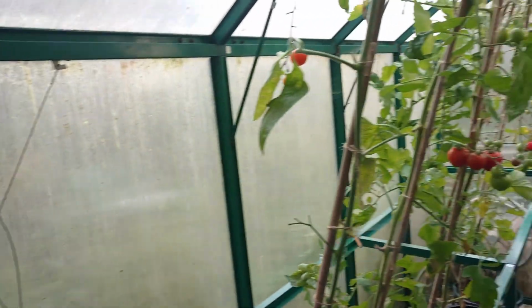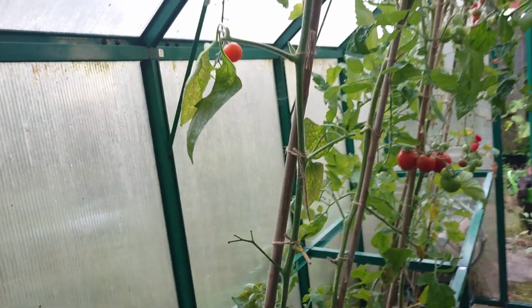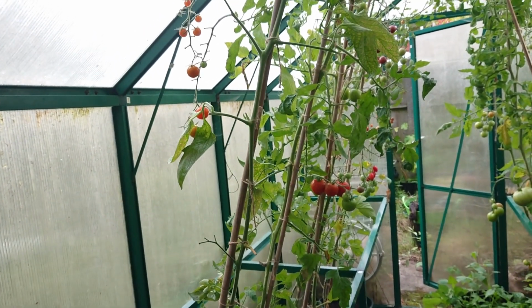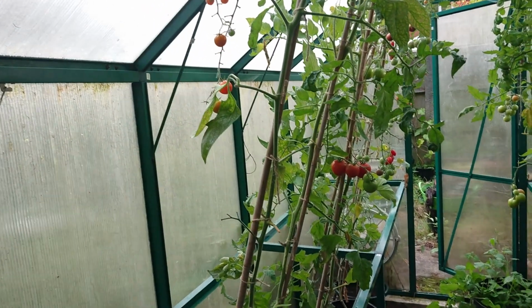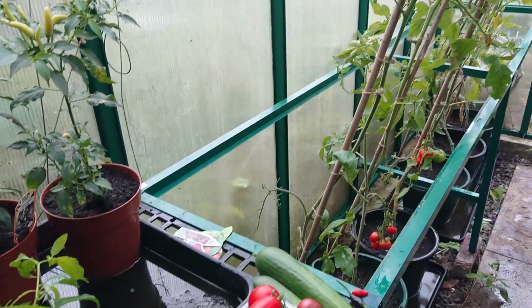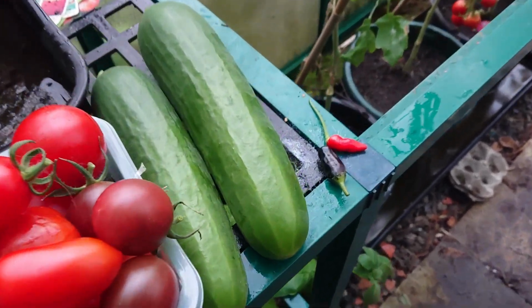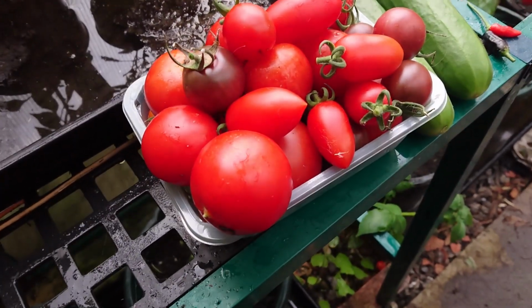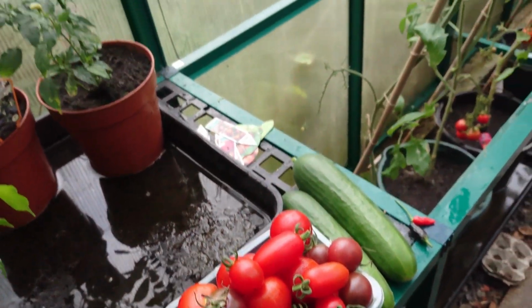I'm in my greenhouse at home. It's Wednesday evening. Just going to be a short one this evening. I'm a bit late home from work, got held back on a phone call longer than I'd hoped, so I've just come out to do a bit of watering. Picked a couple of chilies, a couple of these cucumbers and a tub of tomatoes.